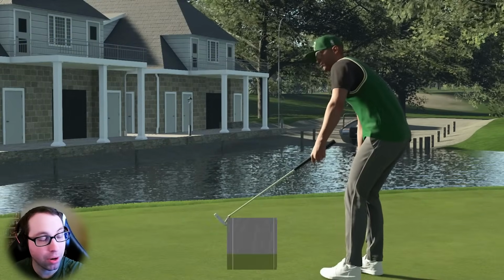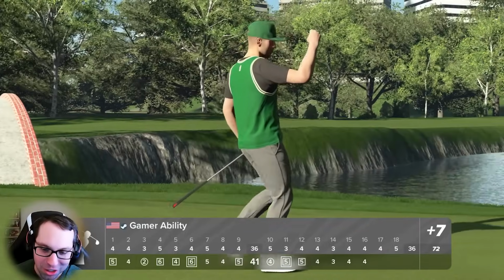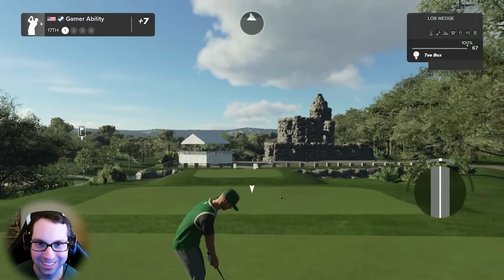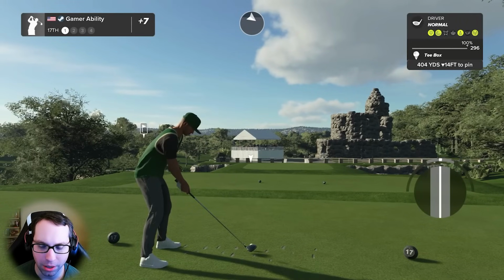Yes! That putt doesn't break. You think it will, but it doesn't. That is 4 pars in a row. A bogey on 12. We are 1 over through the last 5 holes. Okay, 7 over par after that one. All right, put this one out in the fairway. Come on.